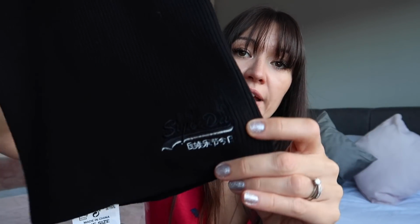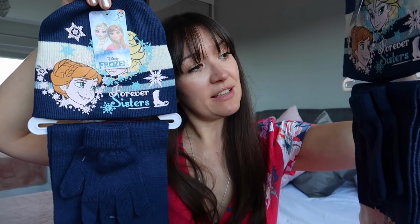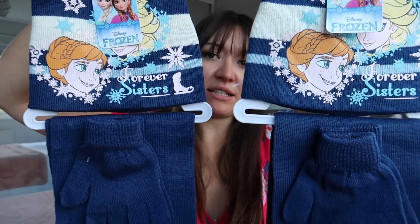His coat is absolutely fine. He's already got a Superdry coat, so I got him a Superdry hat to go with that, just to wear on the way to and from school. And then for my girlies who already have navy coats, I have bought these Elsa and Anna sets, which are really sweet. They are hats and scarves and gloves too. I've ordered a hat for William along with his coat, but that has not come yet, so I will show you when that arrives.